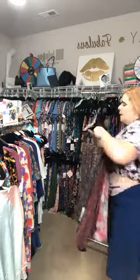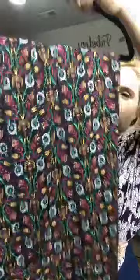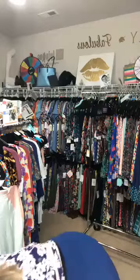Now, there's one more, okay? I'm gonna show you the 3X and show you the last ones because I only have three experts, okay? So number one, maxi fabric, gorgeous detail, would look so cute with the white tanks or the black tanks. There's magenta, there's green. This one's number 448.